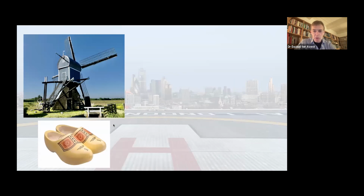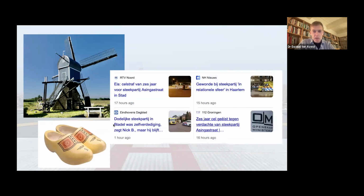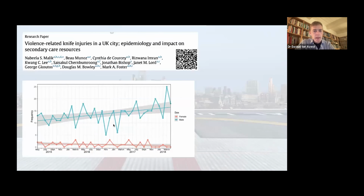For many years, blunt injuries were almost the only trauma presentation in the Netherlands, where the years of windmill-related accidents have long gone. And this is a screenshot from earlier this week, and it shows that we are sadly catching up on penetrating injuries in our country as well. And it is a big problem, and it is a growing problem as well.